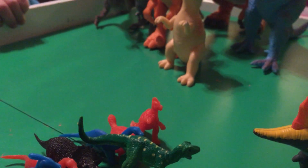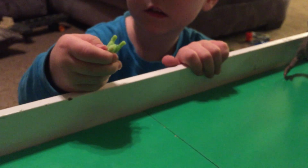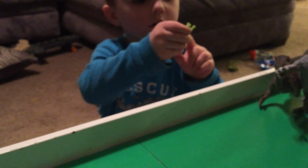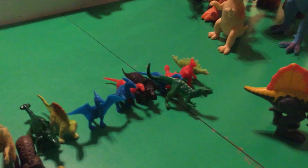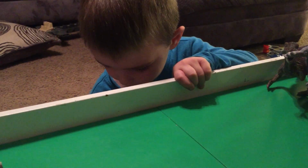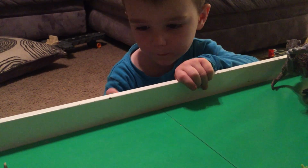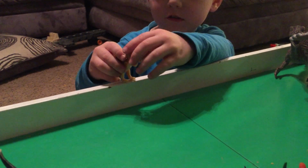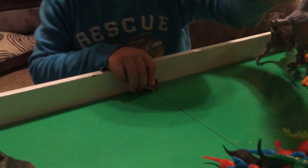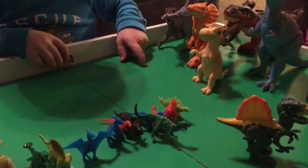Oh. What's peeking out? What is it? A Stegosaurus. Yeah. But, oh no, look, a hole. That's okay. Put them on the table. Oh, I'm getting a lot. Are you done yet? Is this your last one or do you have more? My last one was peeking out. What is it? A Spinosaurus. Yeah. You have a lot of dinosaurs.